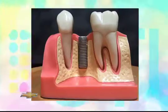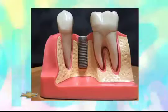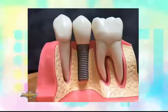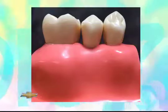So if you are missing a tooth, and I have a little model here, an implant is a titanium metal post that I would put into the gums and the bone like this. So it looks like there's a root there. And then if that's the root, then you put the crown on the top, just like you would put a crown on a tooth. And so together, an implant plus the crown equals a tooth.